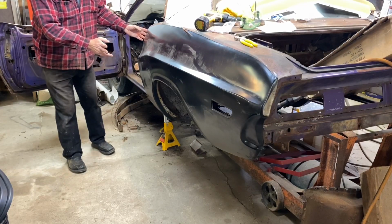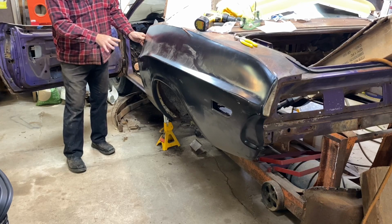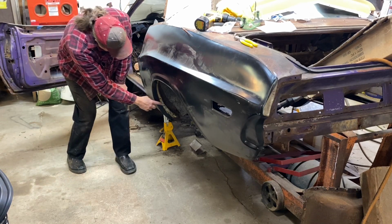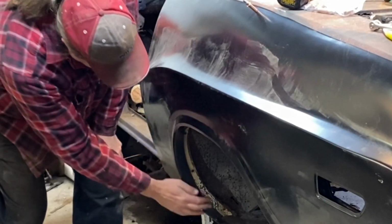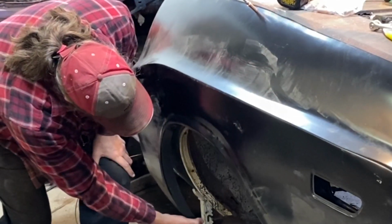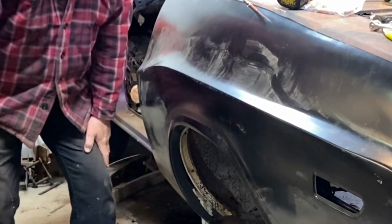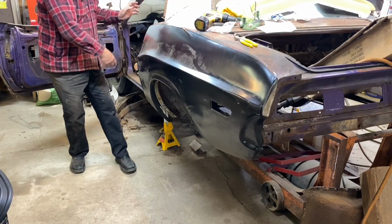So right now this quarter panel is off just a little teeny bit, and I don't care about that per se, but I didn't take the stainless trim off in here, so I need to just pull this out like this and get in there with a drill and blow this little bit of wheel opening molding that's left so that this thing can settle into place.